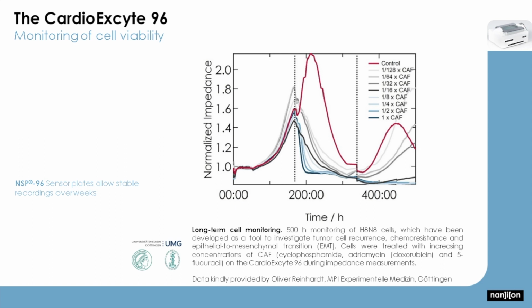And what they did here is they treated the cancer cells with some medication, and you nicely see, for example, that the cell growth was reduced. And after washout, this is basically the second vertical line that you see in the graphic, the cells started to regrow, but only the ones which got a very low concentration of the compounds. And what I want to show you here is that the cardiocyte sensor plates are really stable, also over weeks, so you can plan very long recordings with them.